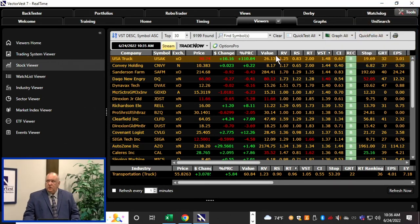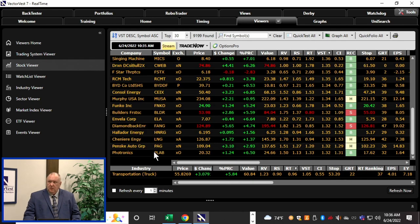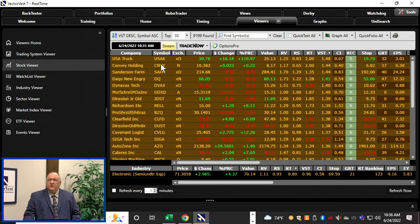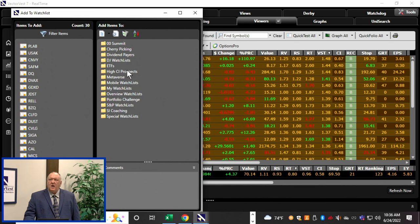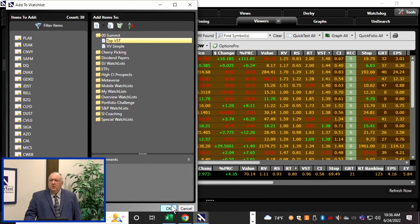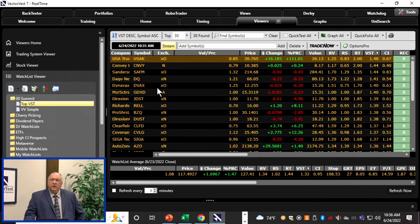Now to make this demonstration a little bit more cohesive, I'm just going to tag all 30 of these stocks. At least I think I'm going to. Hold the shift key, I click on it, I've tagged them all. I'm going to right click on them and add them to my watch list. So I'm creating a second watch list now, and we're going to call this Top VST. So now I have populated the watch list I created. Here are the same 30 stocks sorted by VST descending.